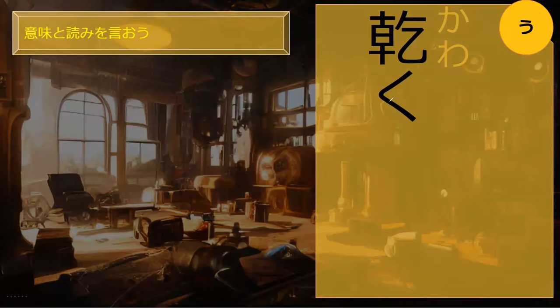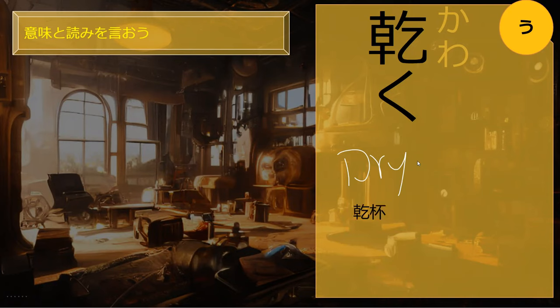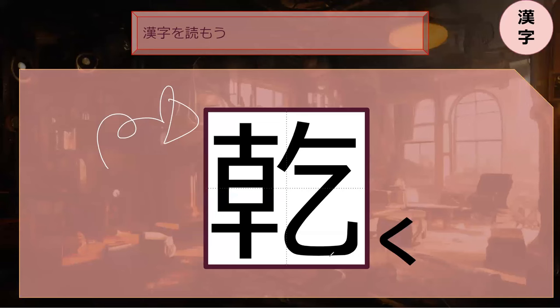Kawaku. Perfect. Kawaku means dry. It reminds me a lot of the word kanpai for some reason. The kan part of kanpai means dry. So kanpai! I'm still thirsty! Kawaku. If you're thirsty, you can use this word to also mean that. But it means dry. Like, my throat's dry would mean I'm thirsty. Nodo ga kawaku. How do you read this kanji? Kawaku, dry. Perfect.